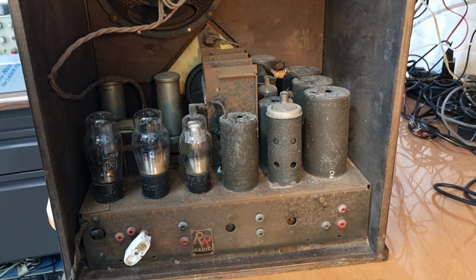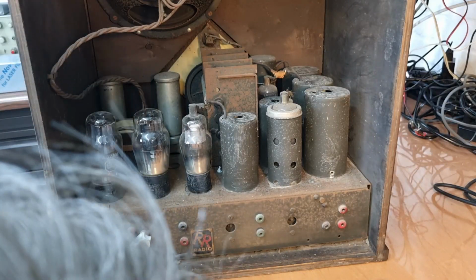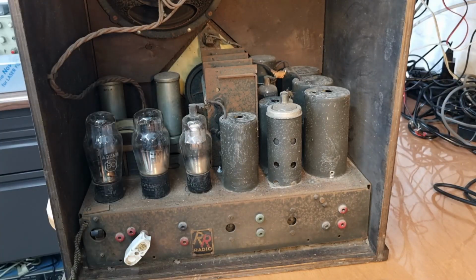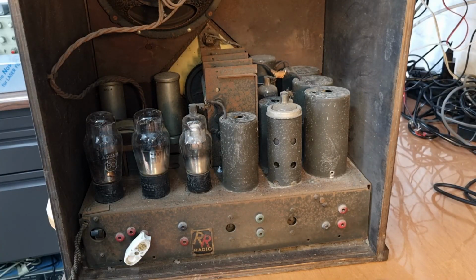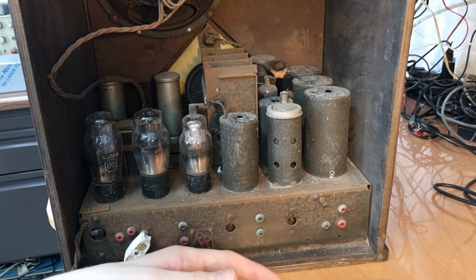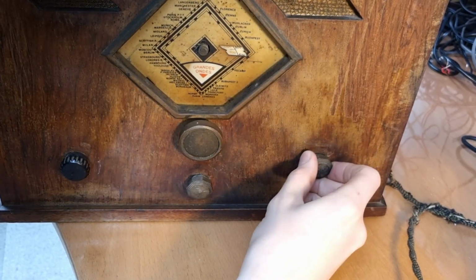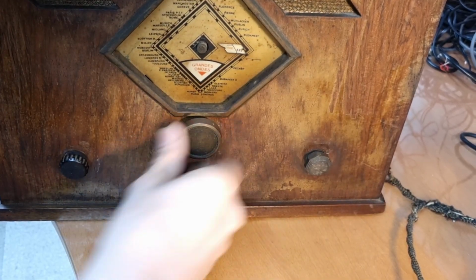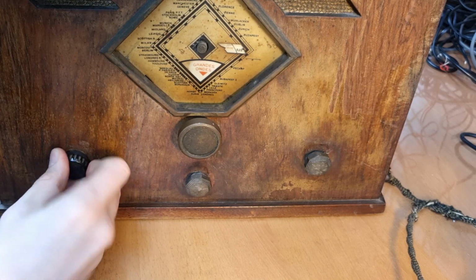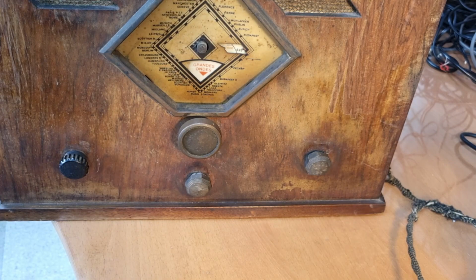Now the next challenge is going to be getting this chassis out of the cabinet. Because I don't see at first sight how you can get it out. But I think anyway we'll have to start by trying to take off the knobs on the front. So let's do that first. Okay, so it seems like these are the ones that have a screw here on the side. This one as well. This one, I don't know. Yeah, this one also has a screw. So let me get my screwdriver.